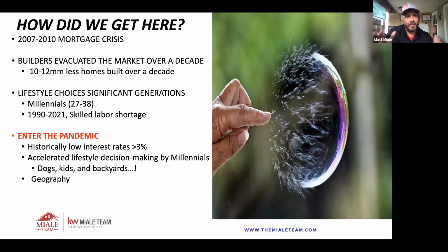And so the suburbs, places like central Connecticut, were by and large being evacuated because all of the baby boomers were downsizing and people were leaving and no one was moving in to take their place, until about 5 years ago, when everybody in that age bracket that qualifies as a millennial, which I think is like 27 to 38 years old, all started to realize, hey, maybe a backyard and a dog and a couple extra bedrooms wouldn't be such a bad idea. And so that shift started to happen.